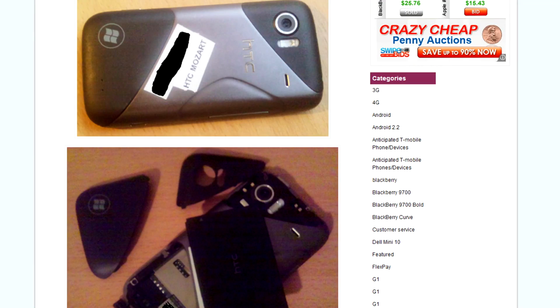Another phone to be spotted would be the HTC Mozart. Oh my goodness, so exciting! It looks like a futuristic Nexus 1, but it sports Windows Phone 7 instead of Android OS.